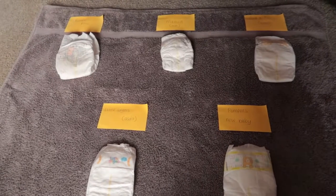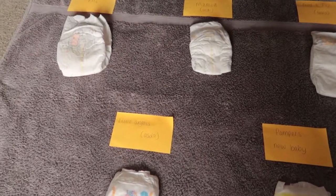So we'll test out now. I'll get one out of a pack and just test out the design, the features that they've got on the nappies, like the wetness indicator, like the tabs and everything where you can see where you need to size up. And then obviously have a feel of the material in the nappy as well. Okay guys, so these are all the nappies.